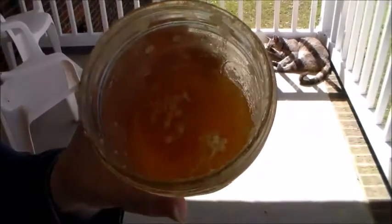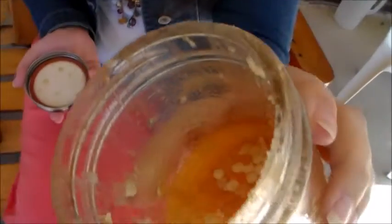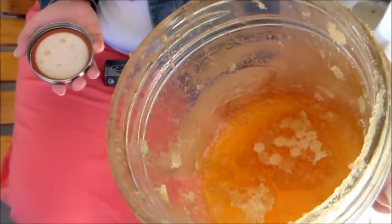Let's see if I can get it open. But this is what's left. I don't know if you can see in there, it's got the comb in it. So when we're talking about honey, this is local, natural honey. None of the good stuff has been taken out. This is the good stuff.